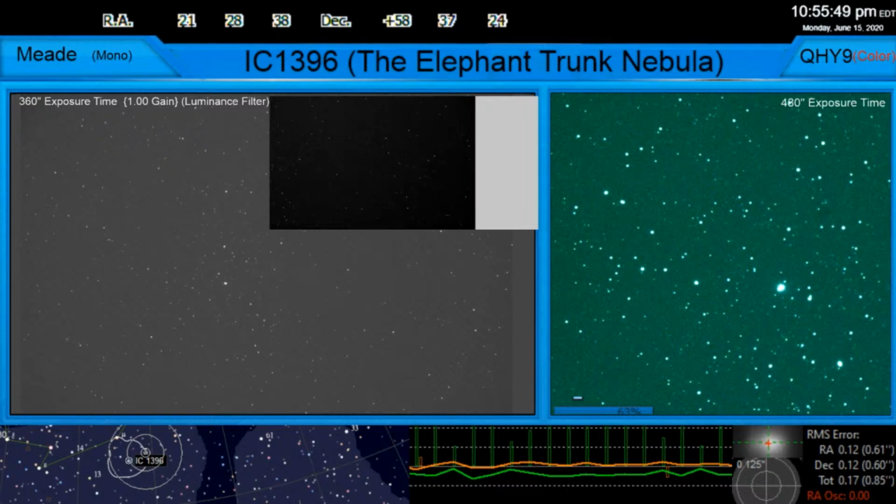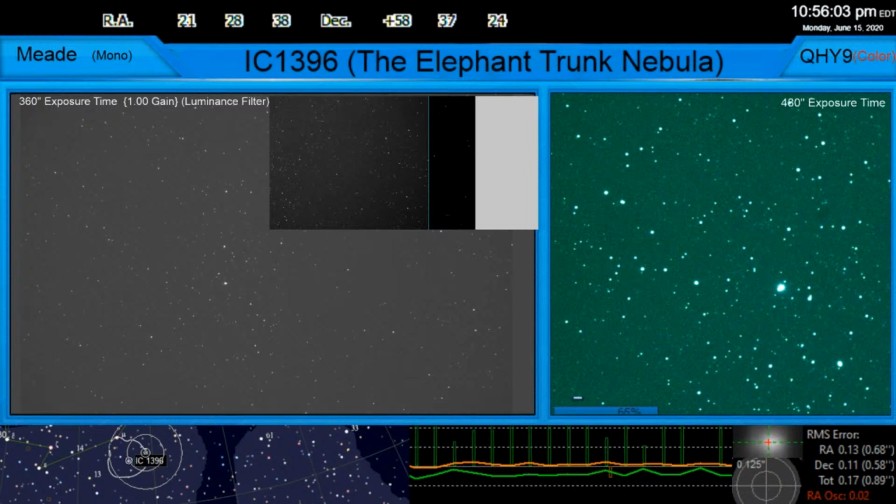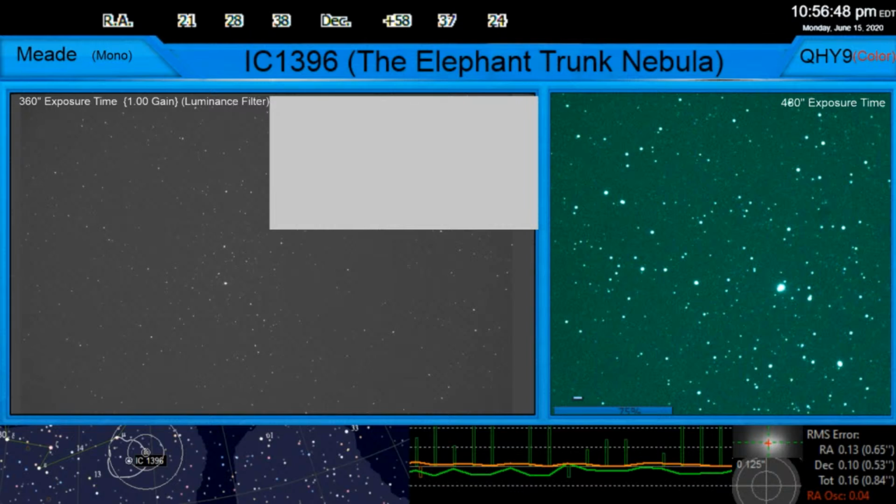You even get the Garnet Star on this too, which is crazy to even think about. Stop the image. Hang on. The first image is not good on this one, so we'll stop it. Hang on. There we go. Perfect. There we go.